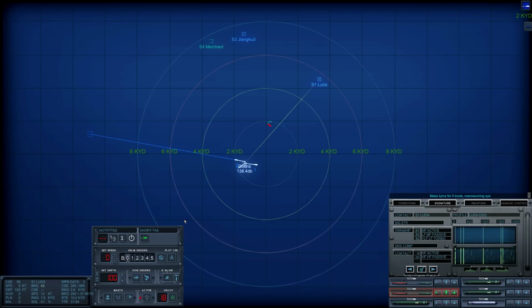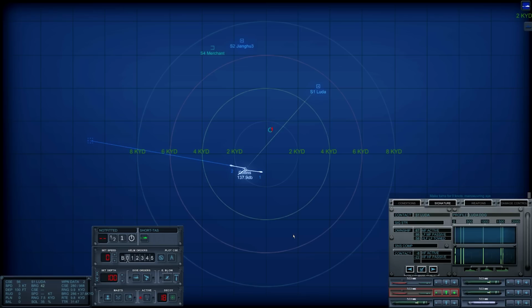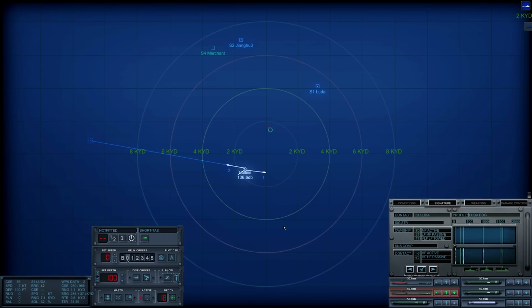Full stop. Make turns for 0 knots. Maneuvering aye. Torpedo hasn't detected us. I would rather it stay that way. We're going to hold. And just stop. We will probably wind up retracting. That was an active ping from the torpedo, I think.